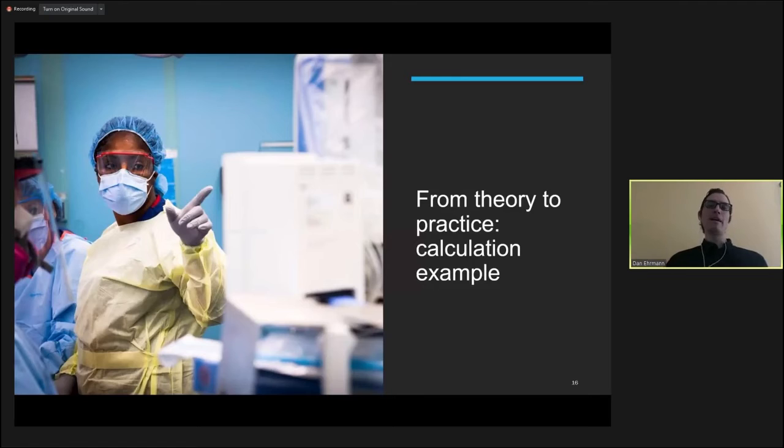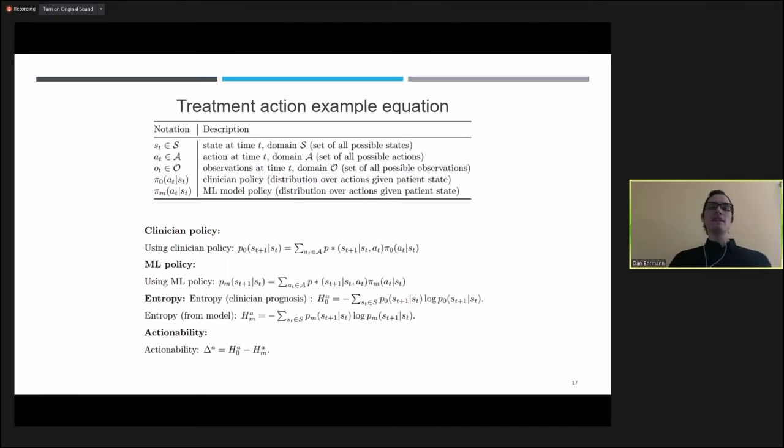So I've talked a lot about actionability as a theory, but I think it's important to also translate this actionability concept into something practical, which is an actual calculation of actionability. And so how might we do this? Let's take the example of the treatment action that I talked about earlier. Like any MDP, the variables at play here are state, action, and, since we're dealing with a partially observable MDP, observations. And there's a policy here that is basically the recommended action given that you're in a particular state at a particular point in time.